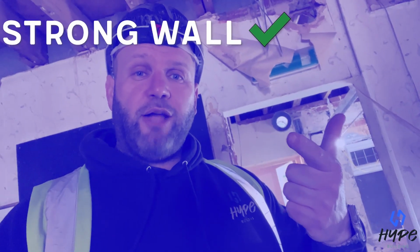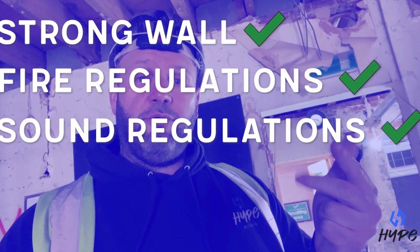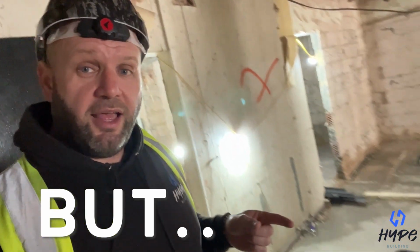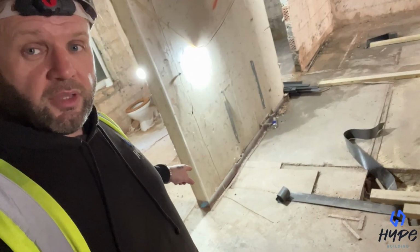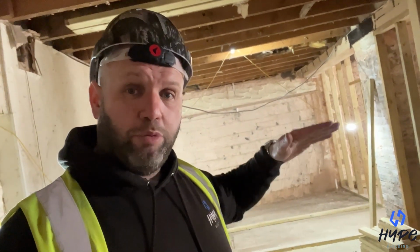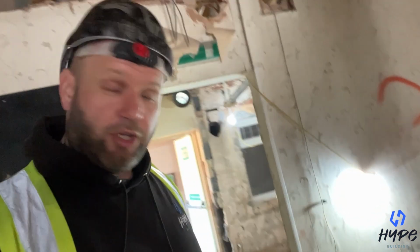So it would have been a really strong wall, yes, complies with regulations, as in fire regulations, yes, and complies with sound. But because it's an extra, and I'm trying to get the client's best interests at heart, it then means we've got to look at other things, and that is, what's it all sitting on? Because the load that we've got pushing down is going to be onto the existing concrete floor. So how deep is the concrete floor?